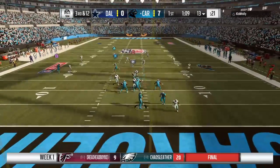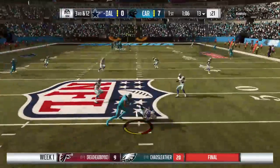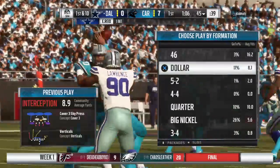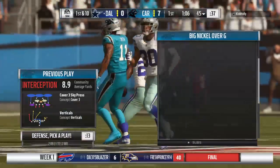Out of the gun, Newton. He's going to fire one deep, middle of the field. This time for Smith, and it's intercepted. Picked off by the safety, Eric Reed. And his crew will take over at their own 45-yard line.